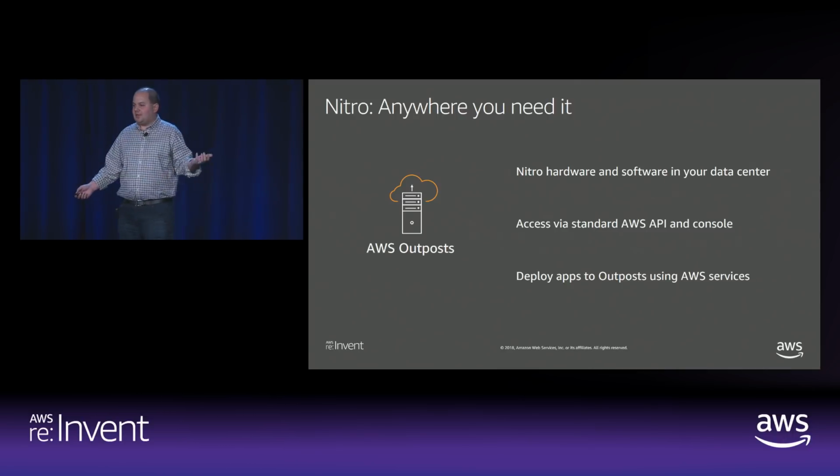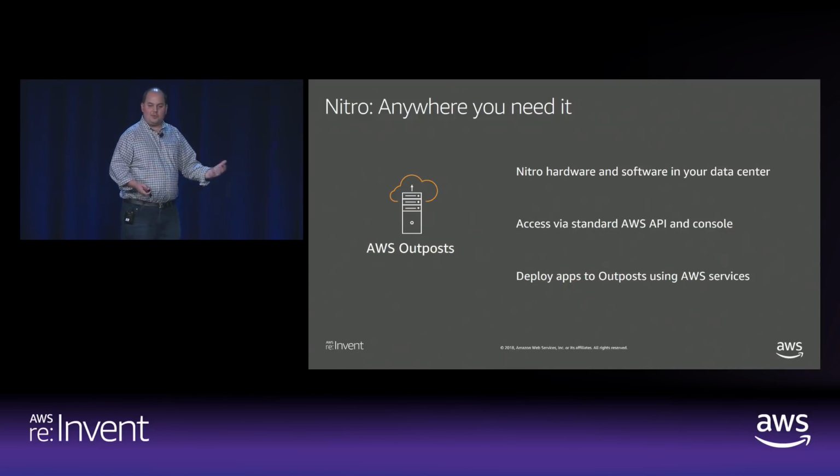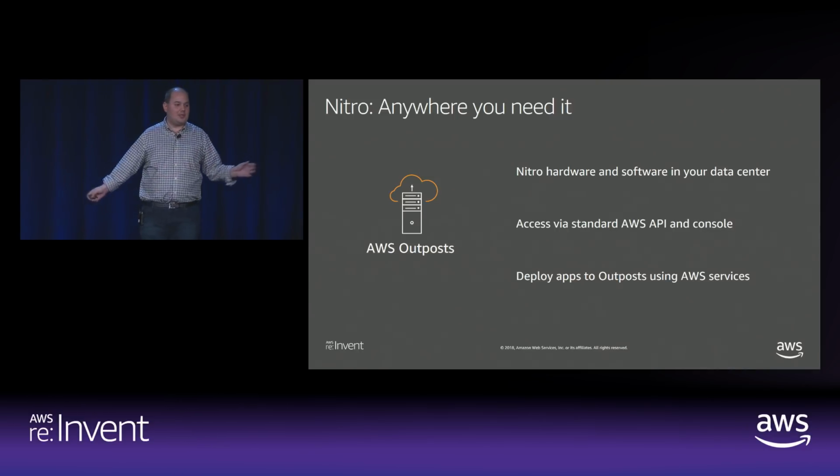This is a really, really exciting project. It is really early. We wanted to let customers know what was coming, which is why we pre-announced it. But I think this is going to be a super interesting space. I'm really excited about it, and I'm really excited to see what customers do with it.